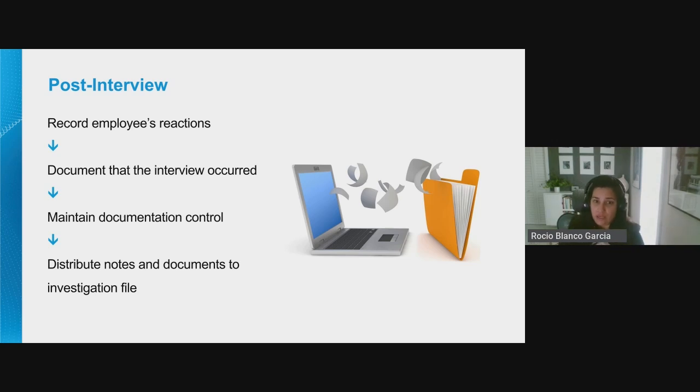and then after the interview, you're going to prepare a witness summary. So you want to document that the interview occurred, who was present in the room, if there happened to be a witness from HR or somebody or a co-investigator that was in the room, you're going to want to mention that. You're going to want to record what the employee's reactions were, what was said, and you're going to want to attach your notes to the investigation file.